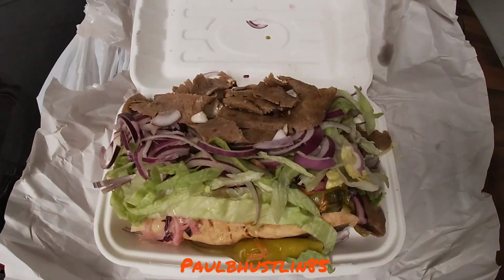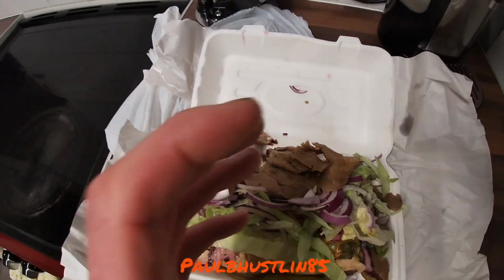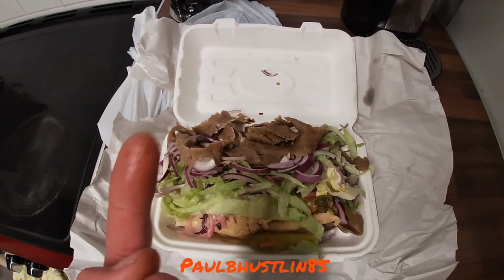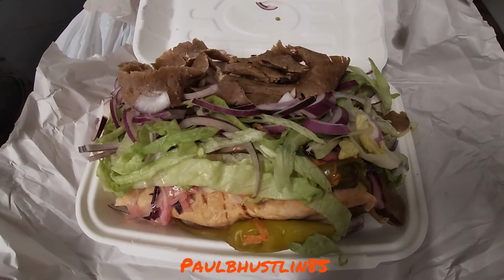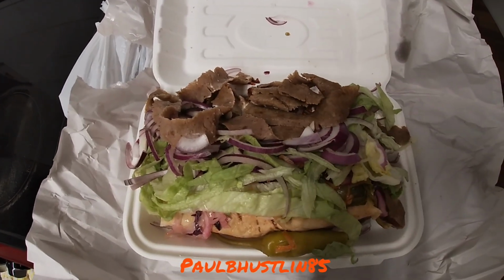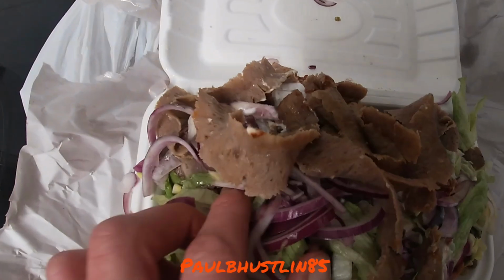By the way, if you're wondering, this is a large doner kebab. This meat is a mixture of beef and lamb. It's pressed into a big shape and heated. It's constantly turning and heated, like on a spit. And that's a large doner kebab with salad, onion and chili and garlic sauce mixed together. This was about 10 English pounds, so $13 or something, but as you can see, it's absolutely loaded with this meat. It really is.